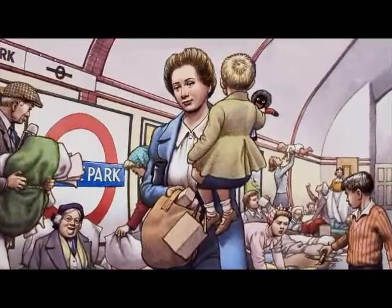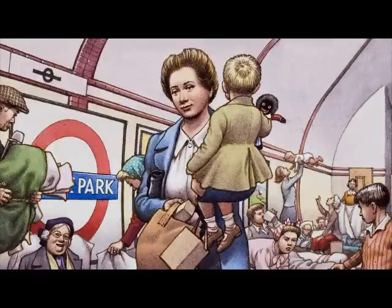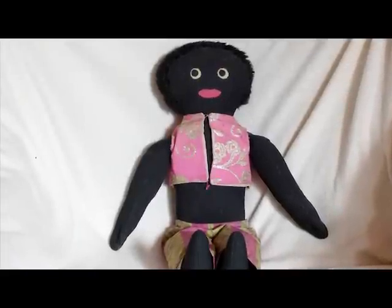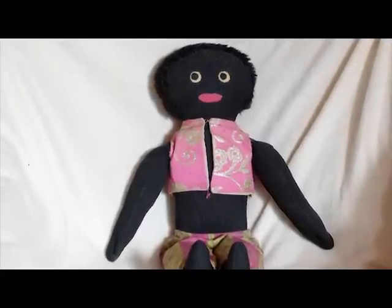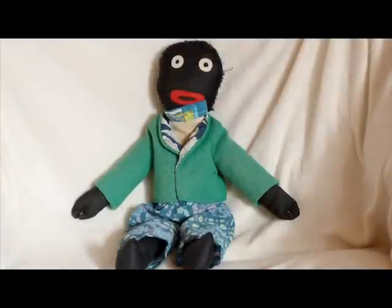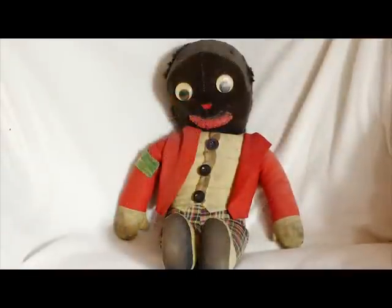Everything was in short supply, apart from the blackout fabric used to make heavy curtains to avoid homes being seen by enemy aircraft. Most English children had a homemade Golly, and with his familiar friendly face, he gave them comfort in troubled times. Often they were crudely made, but frequently these toys were loved to bits.